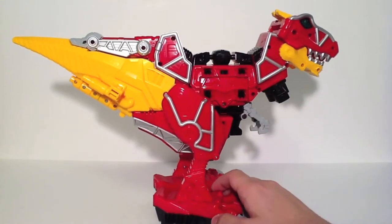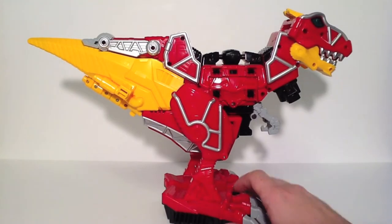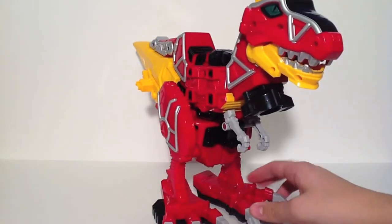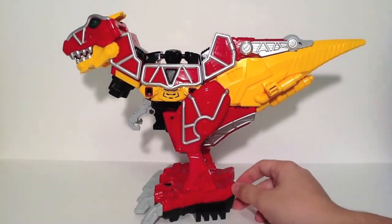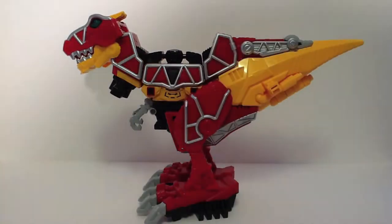Now, of course, there's all kinds of clips and pegs all over the place, and a lot of screws on the back here. But that's just generally how toys are made, so there's not much you can do about it. But seeing how large this guy is, it's incredible.